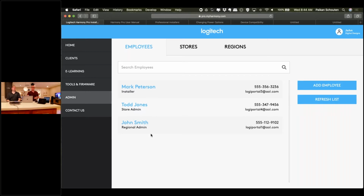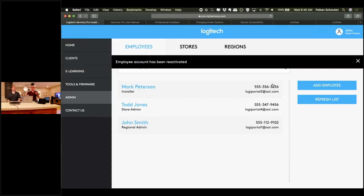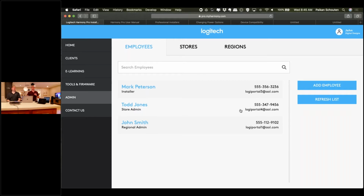And a regional admin can invite additional installers or store admins. The regional admin has full access. They can add employees, they can remove employees, or for instance, you may have an installer that's a contractor and perhaps he may not be working during wintertime. In this case, this installer was suspended temporarily, so I can now go ahead and reactivate him. That can be a big one, because we know a lot of guys as they're growing are putting on a 1099 guy.